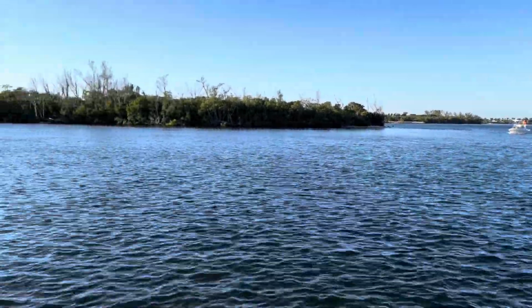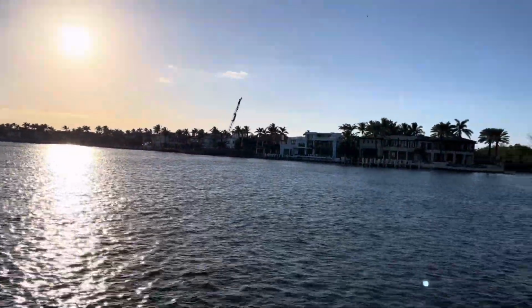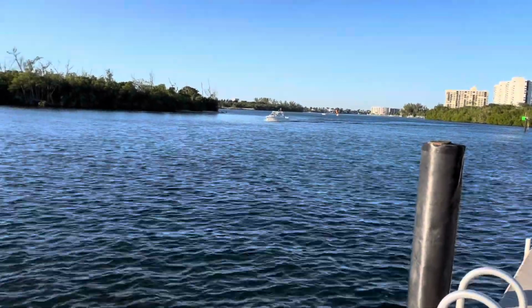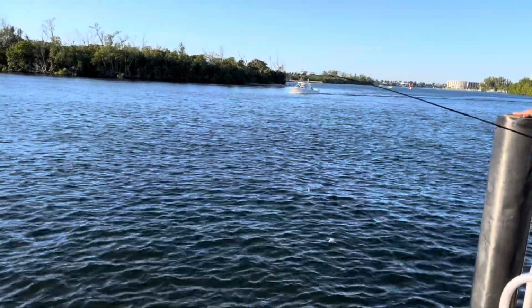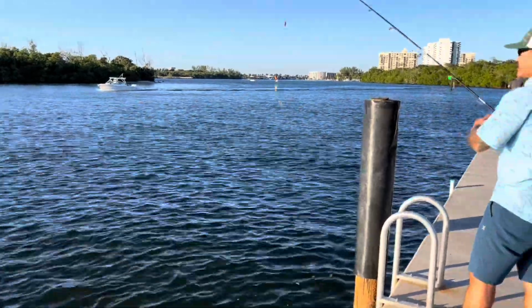Hey guys, so now we are in Boca Raton on the intercoastal waterway. We're gonna try to catch some snapper. And you already caught one on video, so here we go again. Second cast.